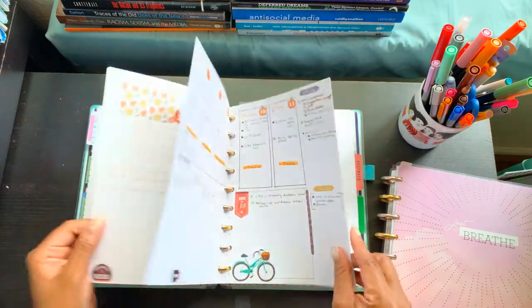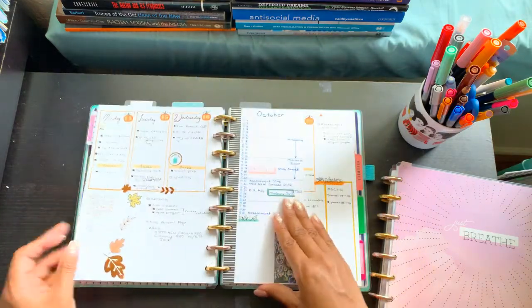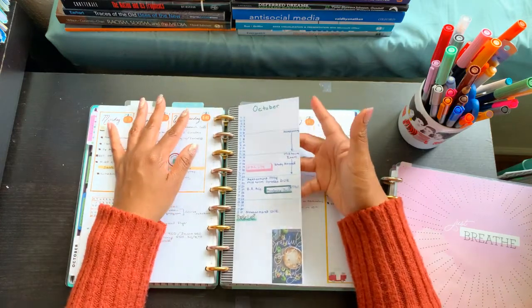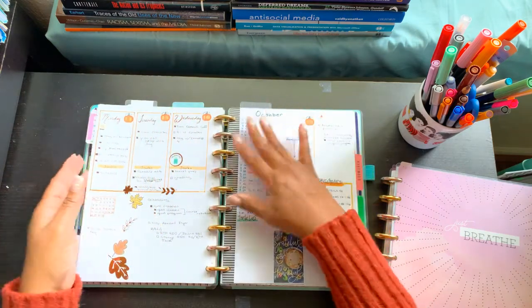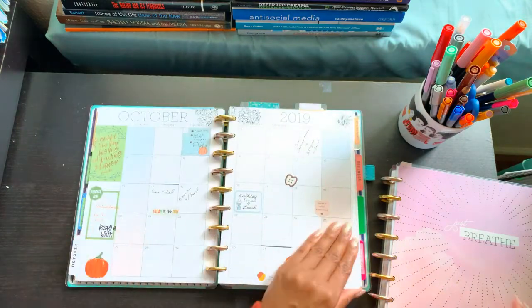the weekly spread, which, what did I do with it? There it is. So it'll just be added to that weekly and I'll be able to stick it in there. So I think that'll be really useful.